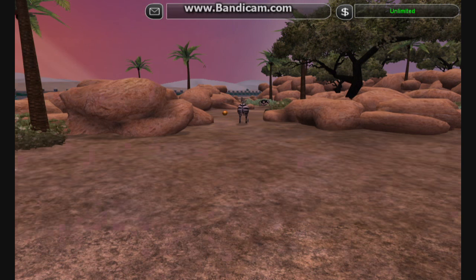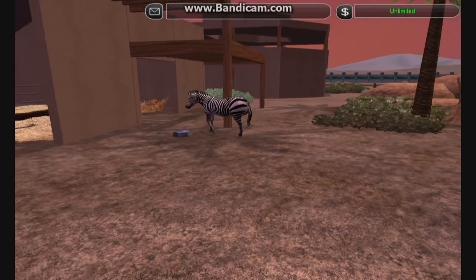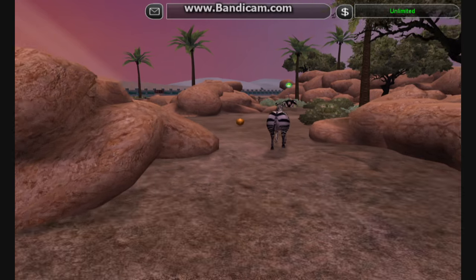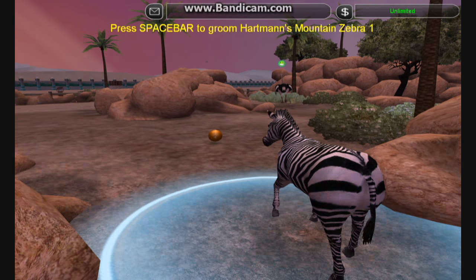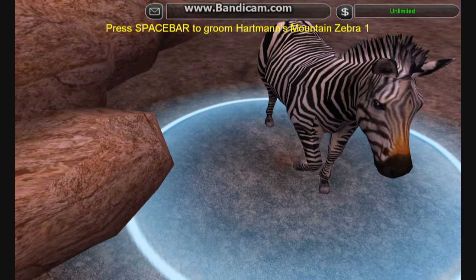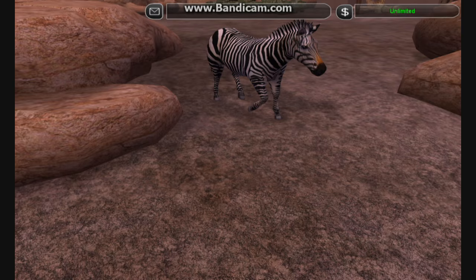Okay, I just had a really weird glitch. Apparently my mouse broke for a moment. I'm back. So yeah, zebra butt, ostrich butt. I'm sure you've always wanted to see that.